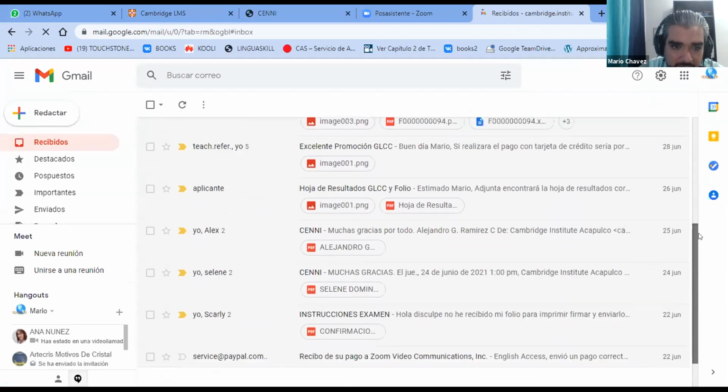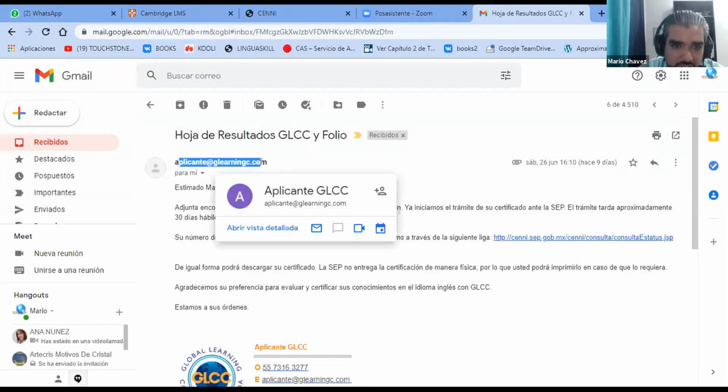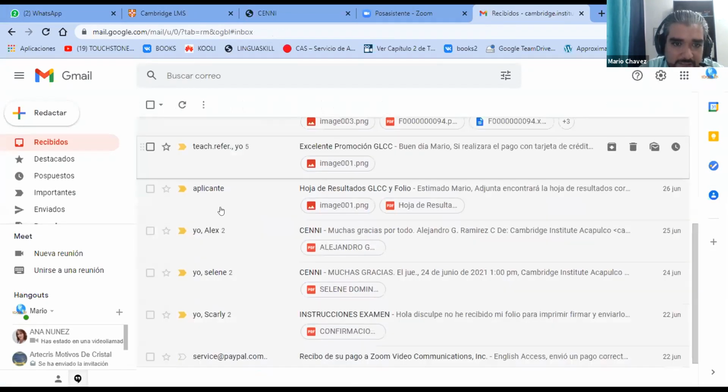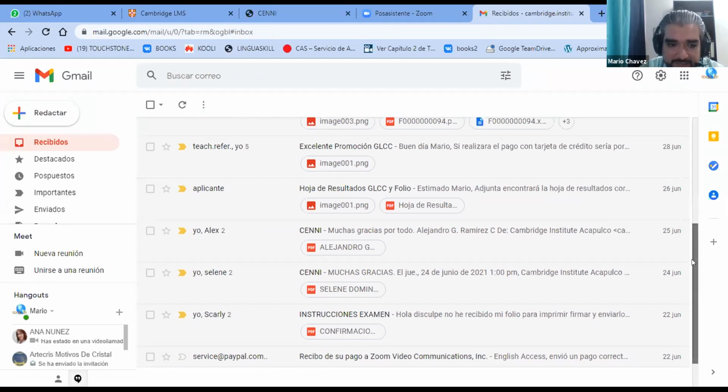Aplicante. Let me see the first one I received. Okay, it's from Aplicante General Learning. You receive an email, and in that email you need to upload some papers. What papers? Basically, your INE, a solicitud Cenni that they send you in PDF that you can edit online, and your court. Once you send your documents, you receive the email with your access to the exam.